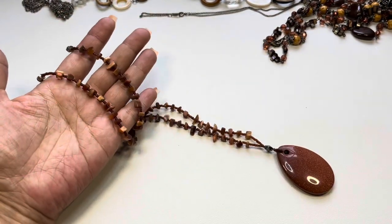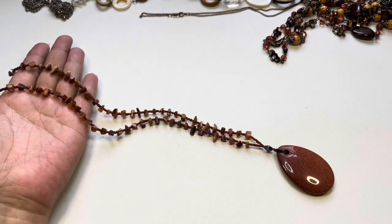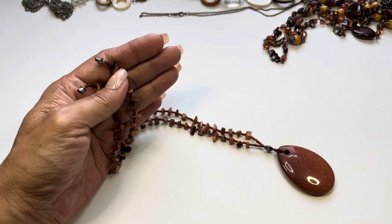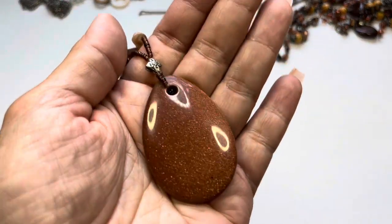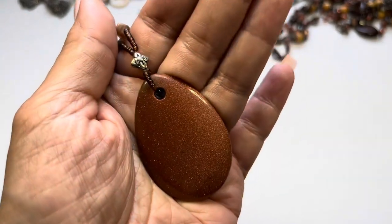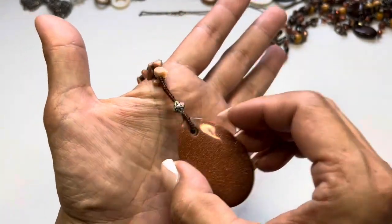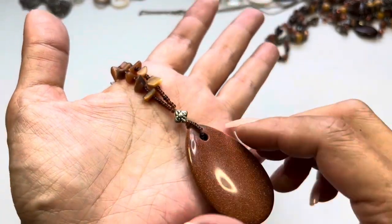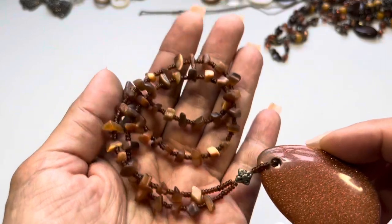Next up is this dyed brown shell chips with seed beads and a barrel clasp and a large goldstone pendant. Oh, there's even a little silver tone, I guess a flower, and that's what it looks like close up.